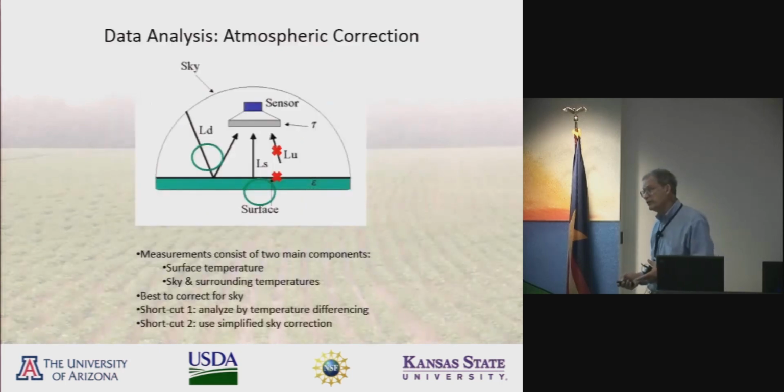Atmospheric correction. For what we do, you have none of the complications of satellite remote sensing because you don't have to look at the long path lengths from space. However, you're not immune to the atmospheric effects because, as illustrated by this arrow here, this is your overlying sky, and it radiates cold temperatures down to the surface, which are reflected into your sensors. So you have to make an additional correction for that.